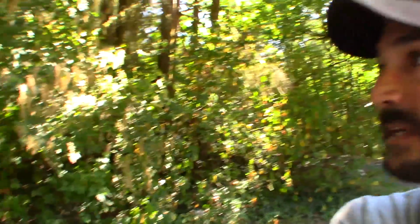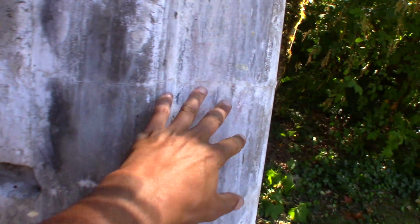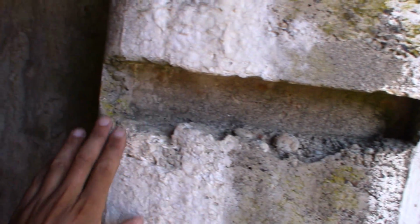Well, it looks like there's another one of the old buildings here from the fort. Check this out. Look at how thick these walls are. Jeez. Look at that. Amazing. Some sort of hatch up here.